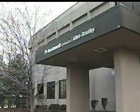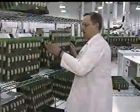Rockwell Automation in Twinsburg, Ohio is known for its commitment to the environment.